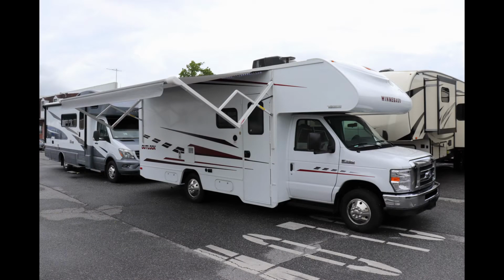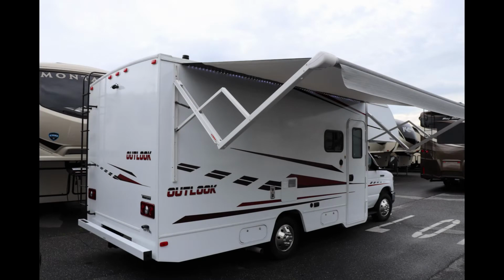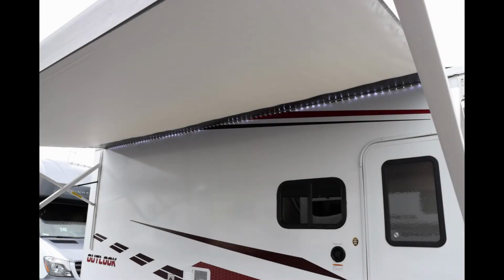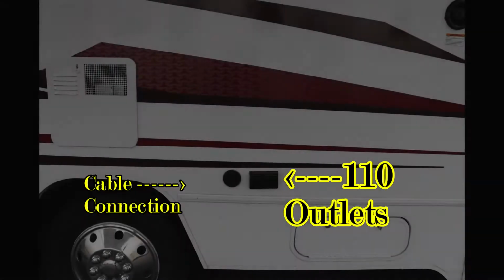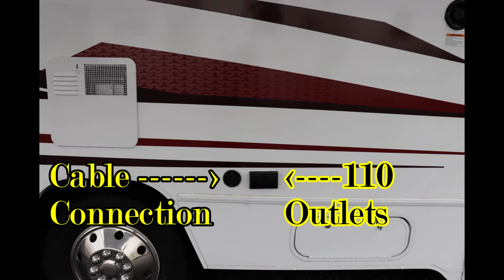Let's talk about the outside. Some things you're going to notice on the outside is you have the nice big awning covering pretty much the whole length of the camper. Also notice how you have the LED light strip, which is nice. That way, even if you don't put the awning out, you can still use the LED light strip. Also, if you'd like to enjoy some TV on your door side, you have the TV hookup.